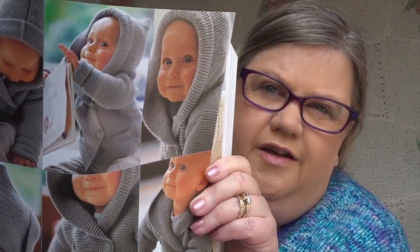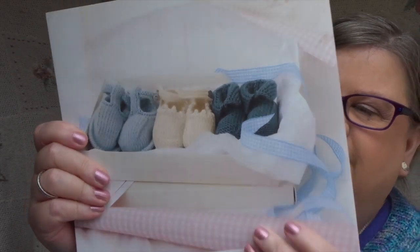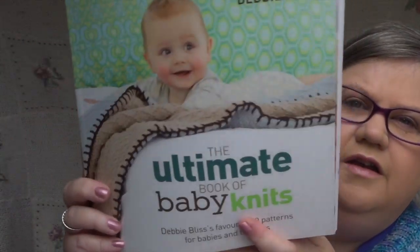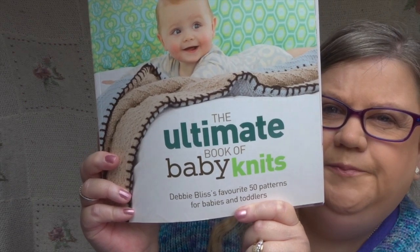Look at that one, if I can show you that without showing you the pattern. Isn't that lovely? And little booties at the back. I want to do all those booties for her. So yeah, this is the ultimate book of baby knits by Debbie Bliss. And as I said, I do like Debbie Bliss for baby patterns. They're clear, they're simple, and they're very, very effective. And this is a particularly lovely book.